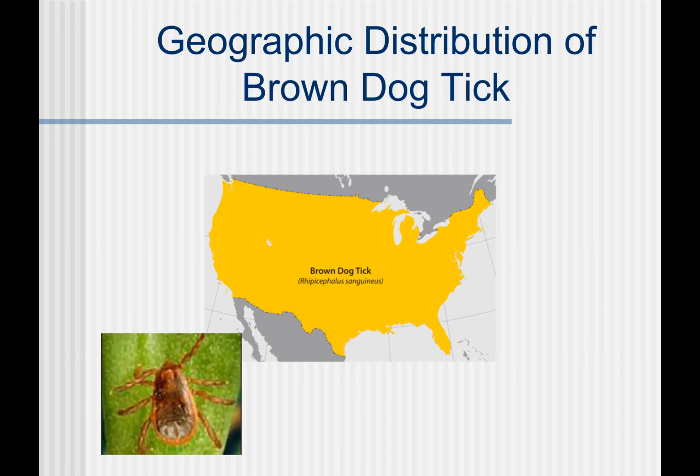Brown ticks are almost identical to dog ticks, except for that U shape around their shoulders, and they're national, and also carry most of the diseases that dog ticks carry. Dog ticks do not carry Lyme, and brown ticks do not carry Lyme, but they do carry Rocky Mountain spotted fever, the spotted fevers, and many of the other diseases that we see in humans.